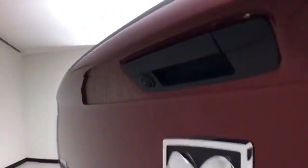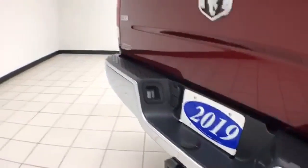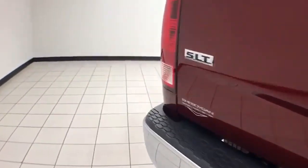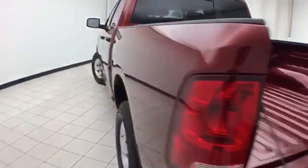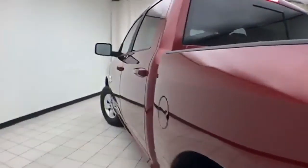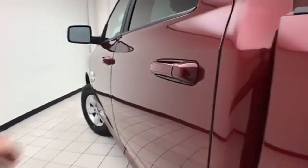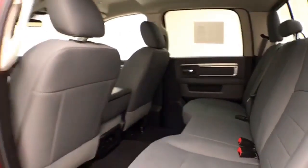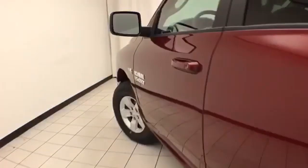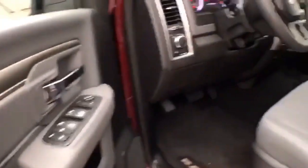Backup camera for additional safety. Trailering package. And very clean. No dents or dings in the body. This SLT has keyless entry, power windows, locks, mirrors.